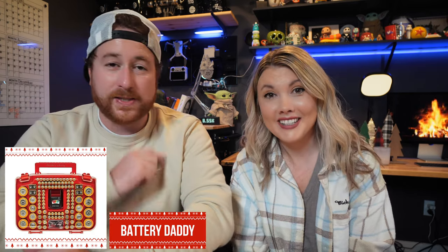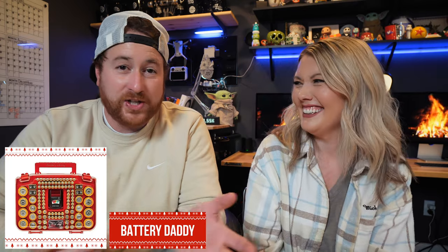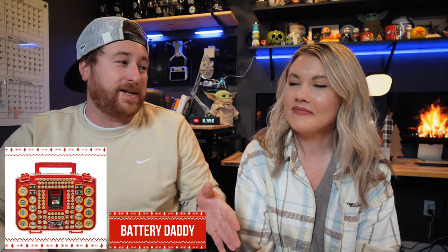Next up is the Battery Daddy. And this is fantastic because it organizes all of your batteries. We actually got this for a gift several years ago, and it was stocked with the batteries. So that was cool. It was awesome. So it's a good gift because you get the Battery Daddy and stock it full of batteries. That is an amazing gift if you ask me.